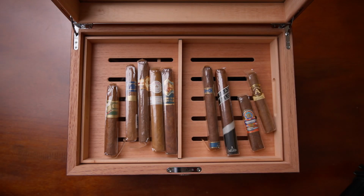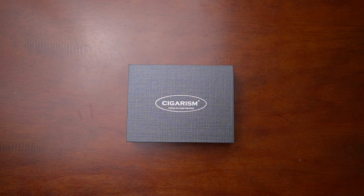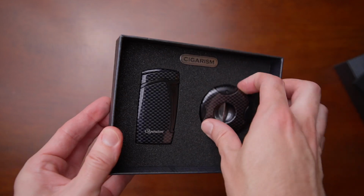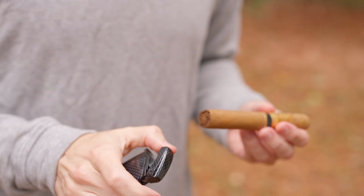Really high quality. Next is Cigarism. Now, Cigarism is a company I've mentioned before, but they sent me a couple more things for some videos I was working on, specifically some of their cases and some new accessories that they had going. They had this new line of lighter and V-cutter that was carbon fiber on the outside. It was incredible. I used that a lot for some of my cigar videos.